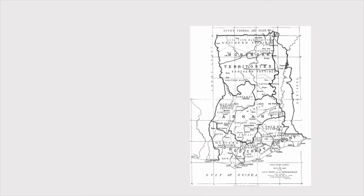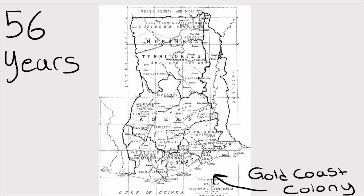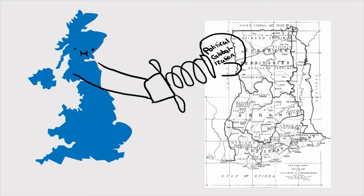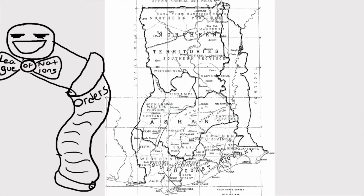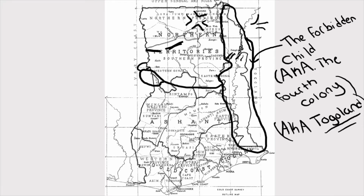The British ruled for 56 years thereafter with 3 colonies: Gold Coast Colony, the Ashanti Colony, and the Northern Territories, all the while instilling political globalization by integrating the European legislative system and government into the colonies. After World War I, thanks to orders from the League of Nations, a 4th colony was added to the western part of Gold Coast, Togoland.